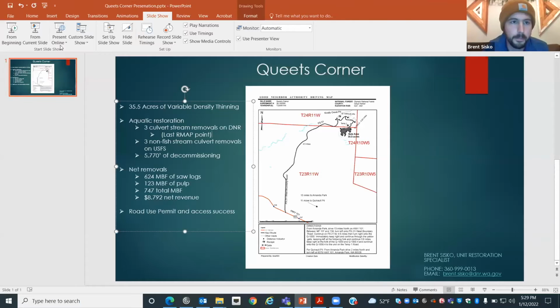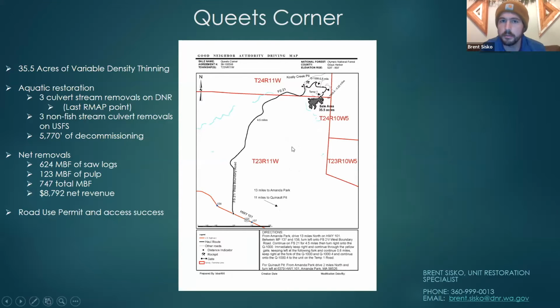Obviously this project is really unique, so I'm going to quickly share my screen and get this slideshow up here and show the successes of the project Queets Corner, and some things that we've had successes with in our program and how things are moving. So just a second here. Everybody see that? Good to go?